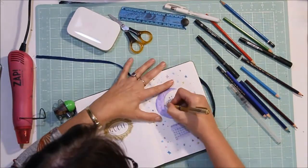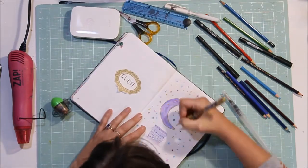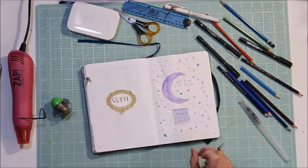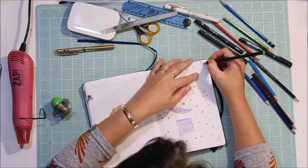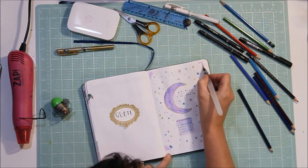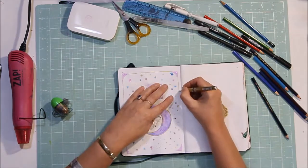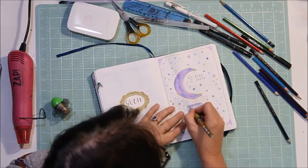And it does make the paper crinkle a little bit, but I really like that feel. I like just the texture of the page as well. I'm enjoying that, so I'll keep going. These are some really old watercolour pencils. I would say they are at least 15 years old. Never had much love, so I'll certainly be using those up.